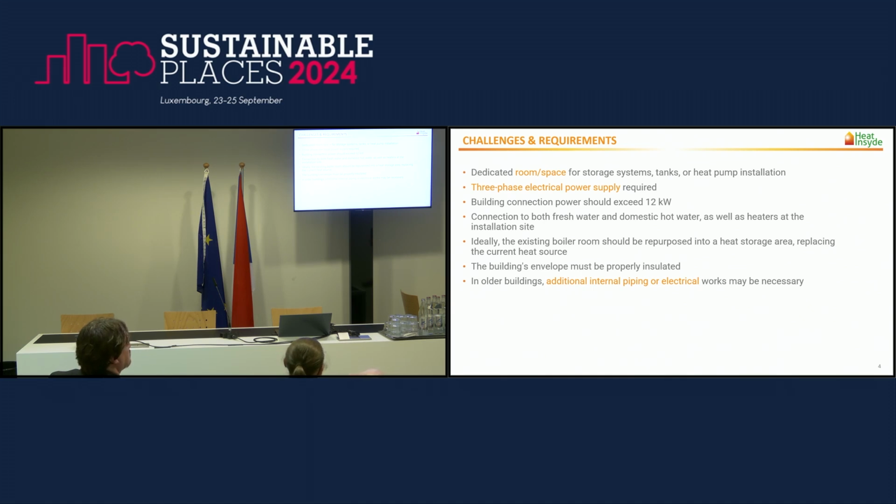That can be a good solution, for instance, for the countryside or for houses with a big yard, but in the city, where every square meter is so valuable, it's very difficult, so you need to do it at home, inside. So we wanted to use a dedicated room space for the storage system tanks and the heat pump installation. Also, a three-phase electrical power supply is required. We had one phase, as the building was very old. The building connection power should exceed 12 kilowatts, so we also needed to increase it. In our case, and in general, in the place of the installation, the connection to both fresh water and domestic hot water, as well as heaters, was needed.